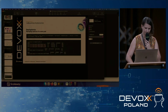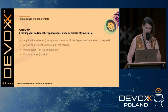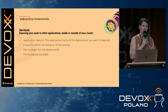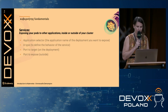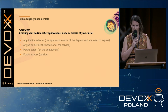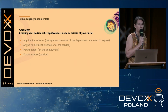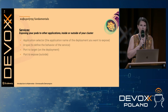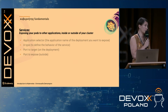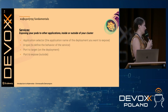So, going back here. Services. So now I have a deployment, I have replica sets, I have 4 pods, but it's not exposed outside, meaning I can't really access it from anywhere except from the cluster itself. So I want to expose the deployment outside. How do I do that? I'm going to create a service.